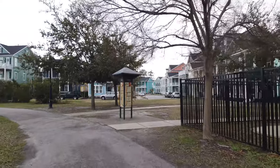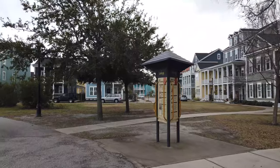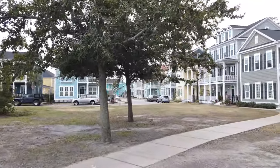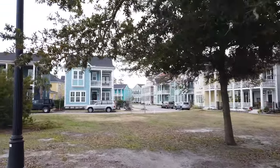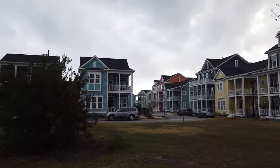What you see in front of us is the residences. Market Common, this is all single family, no commercial over here. Heavy inspiration from row homes, Charleston style, if you will.